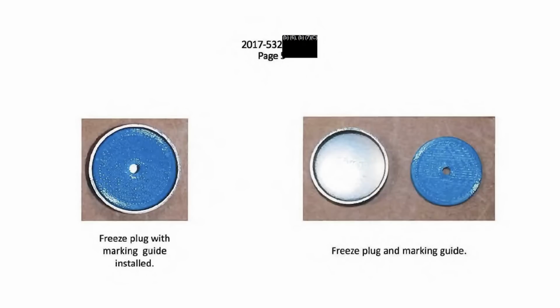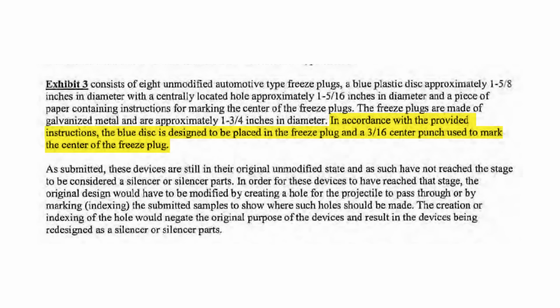Now, what makes the case even more interesting is that the automotive freeze plugs were paired with a blue plastic disc with a hole in the center. Now, the ATF has claimed it was a template designed to be placed on a freeze plug so that the center could be marked, punched, and drilled out to create a silencer baffle. But most importantly, this step hasn't been done yet.